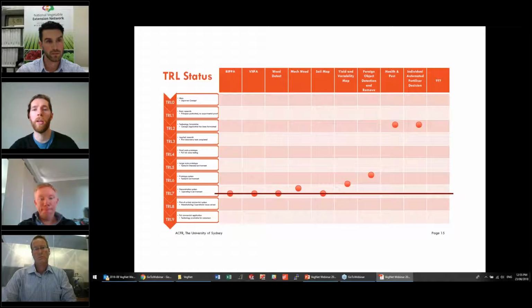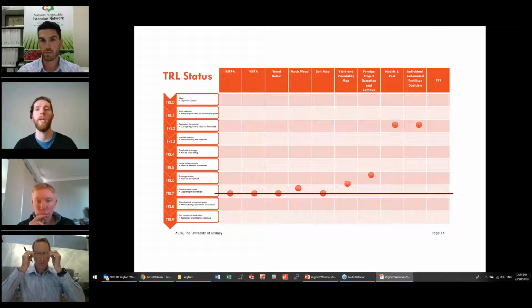And then also looking at individual automated fertilizer dosage. Again, like I was saying, can you work out that this crop needs more than the other one? Since we can apply fertilizer on a per plant rather than a per hectare basis, you can really drill down and give an optimized and unique dosage to each plant, to try to get them all to the same level of health and size and greenness, ready for harvesting.